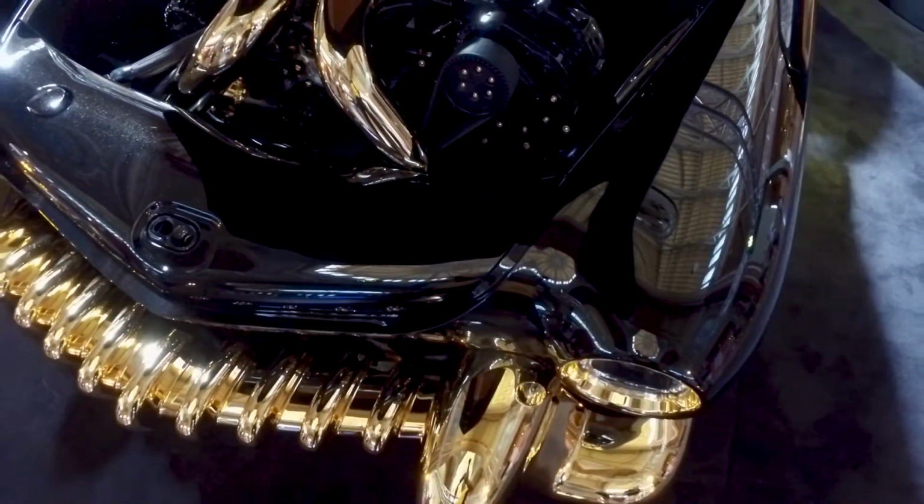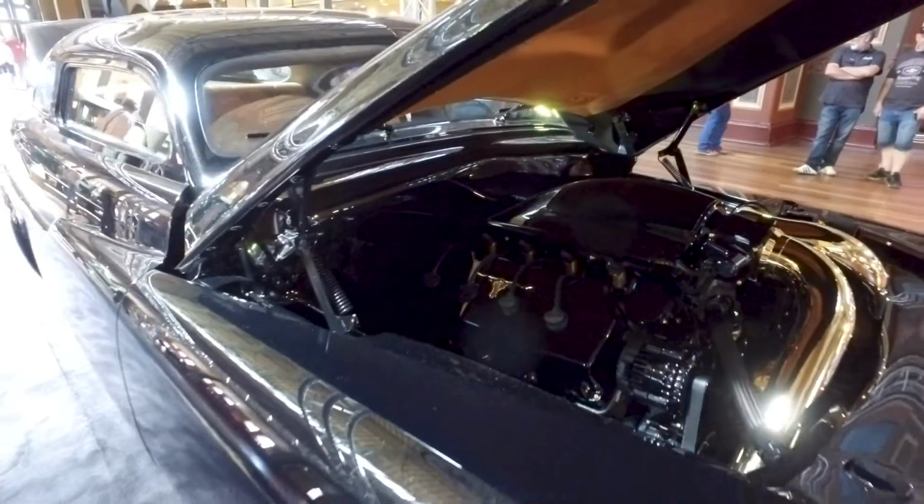All right. So have you had this car on the road yet? We've driven it once. Once, just around the block to make sure that it did what it did.